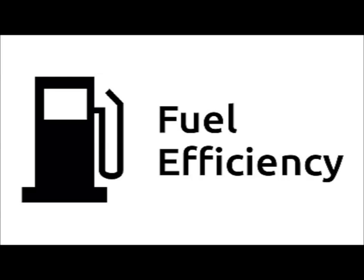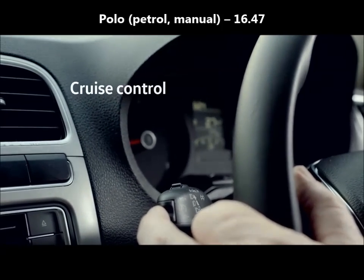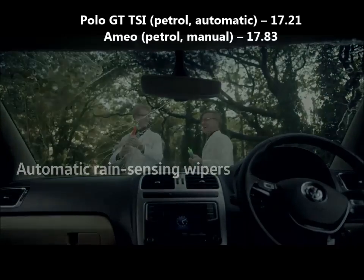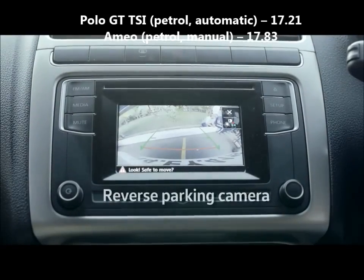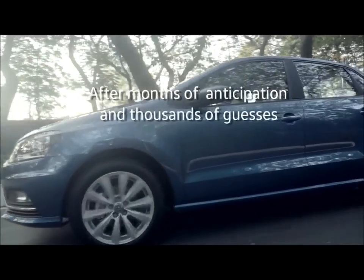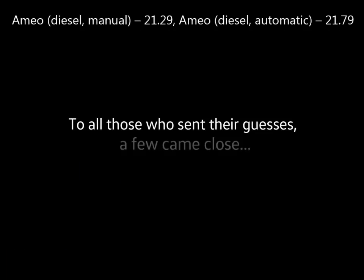Fuel efficiency. The Polo petrol has an ARAI certified mileage of 16.5 kmpl, which is 1.3 kmpl less than the Ameo, while the Polo GT TSI automatic has an ARAI certified mileage of 17.2 kmpl, which is 0.6 kmpl lesser than the Ameo manual. The Polo diesel has an ARAI certified mileage of 20.1 kmpl, while the diesel GT has a mileage of 19.9 kmpl, which is over a kmpl less than the diesel Ameo.